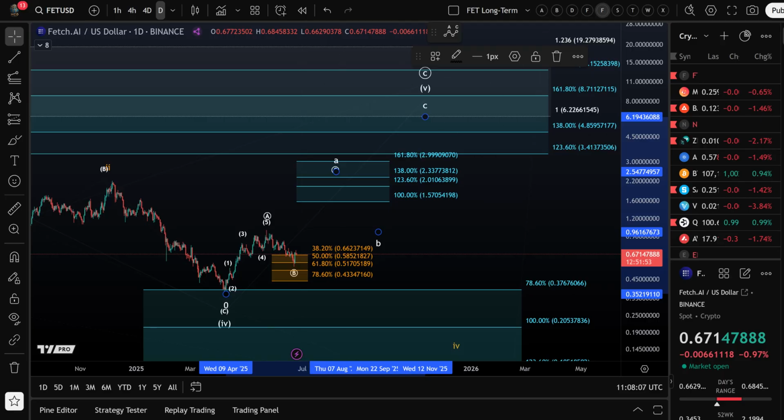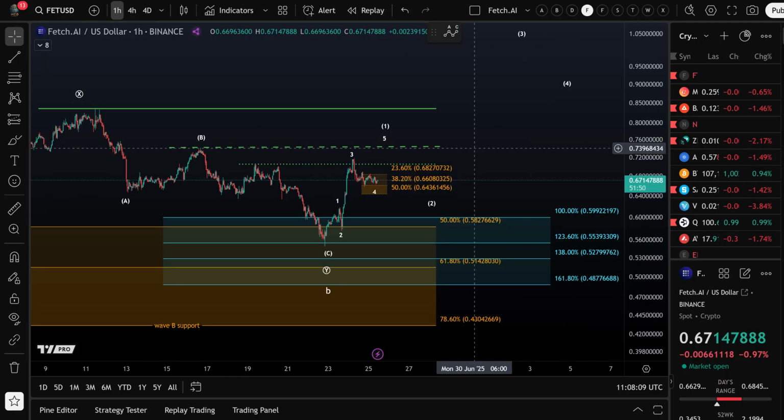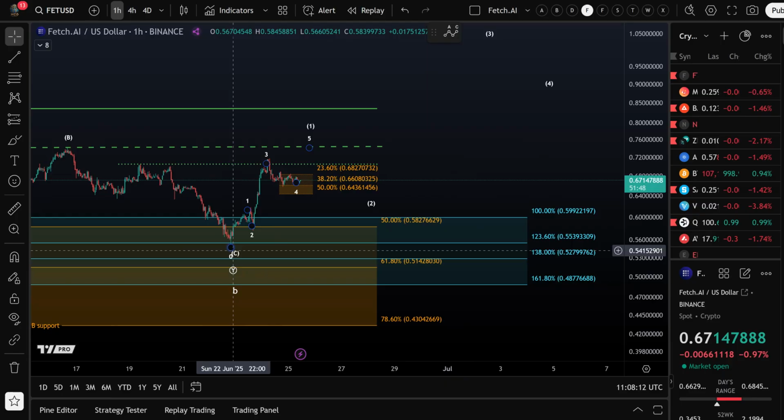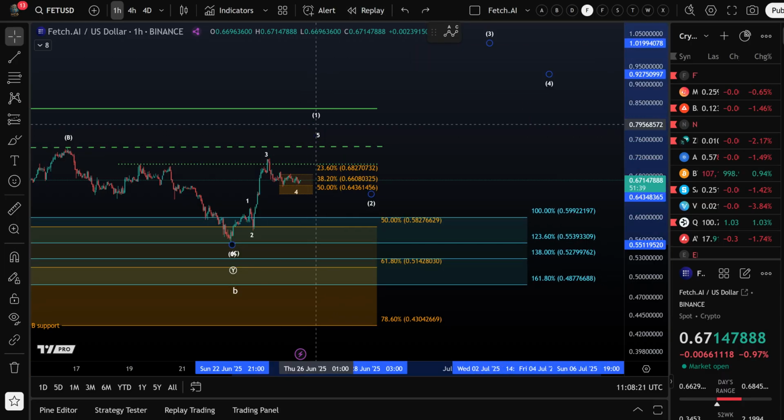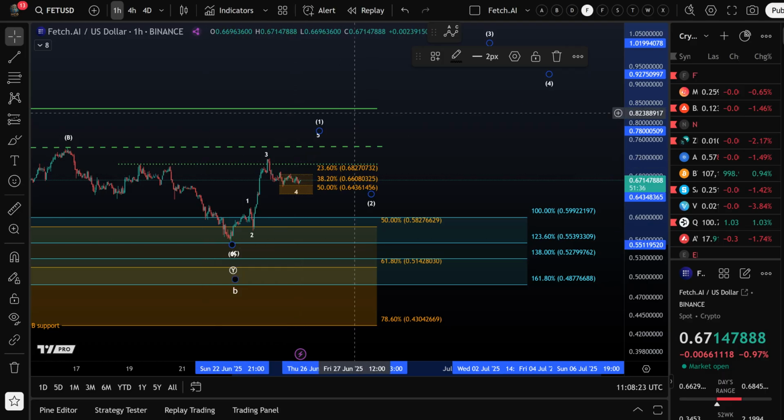So let's take a look at the FET short-term chart. Here, this is the 1-hour time frame. We can see there is a potential that the 22nd of June low was actually a low. And we might be working our way higher in 5 waves here. But we only have 3. So like on many other altcoin charts, we'd like to see one more high to give us 5 waves. So we need the 5 waves because that's really a sequence of higher highs, higher lows. With 3 waves, you don't get that. So there's a risk it's just a corrective rally.